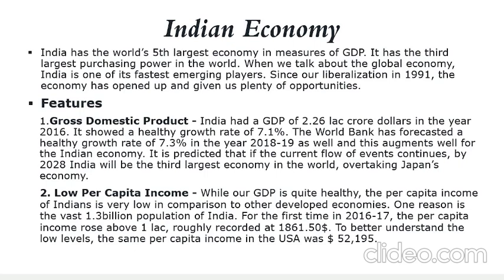It is predicted that if the current flow of events continues, by 2028 India will be the third largest economy in the world, overtaking Japan's economy. In the current situation, Japan's economy is greater than India's. If the growth rate of the Indian economy continues, then the chances of overtaking Japan's economy will be higher before 2028.